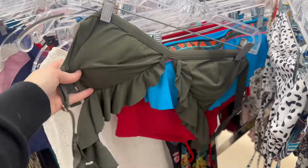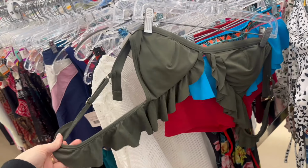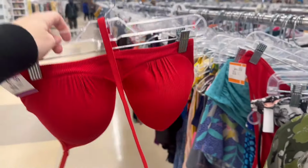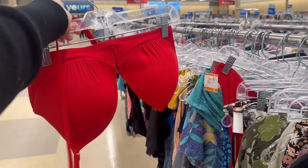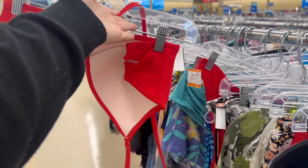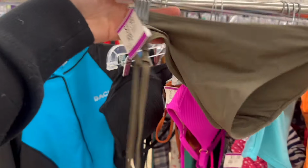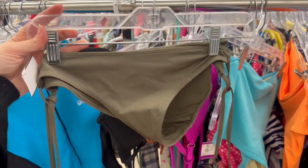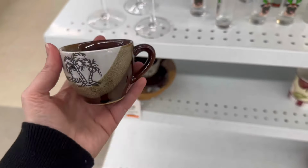And then my local thrift just put out all the bathing suits. I thought this color, I'm like obsessed with this army green color right now. I liked the detailing on it and this red pinup kind of, not pinup, but like, you know, interesting, a little bit vintage style looking red one. I liked that. I found matching bottoms, but looking back on the footage, they were clearly not matching.